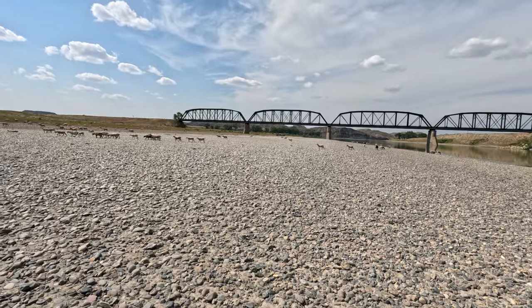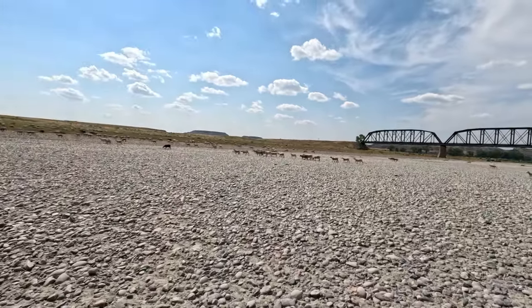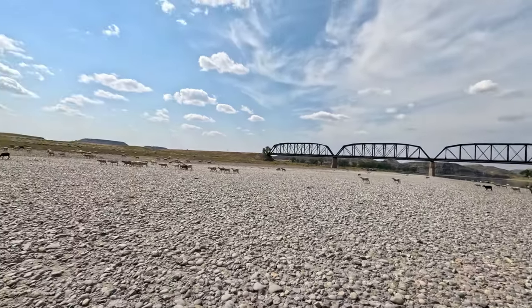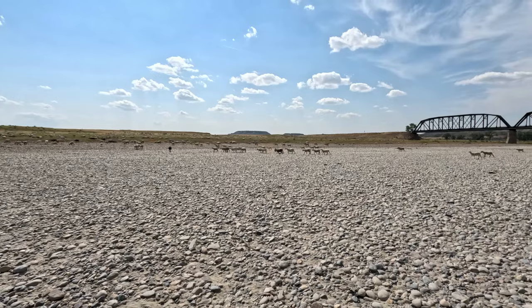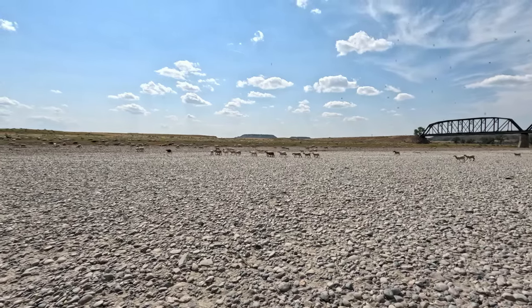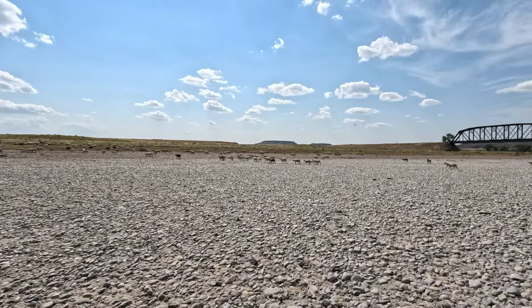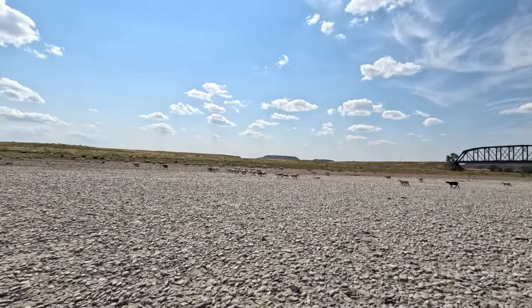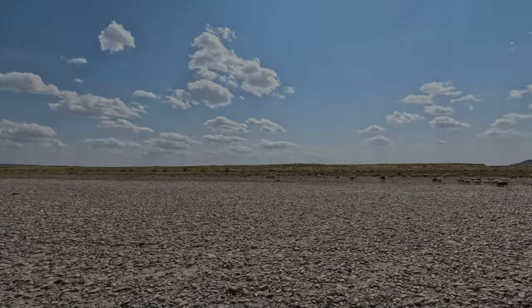Hey, y'all see any agates out here? Nothing? Maybe they don't understand. Hold on. Hey, y'all see any agates out here? If you do, let me know. All right, later.